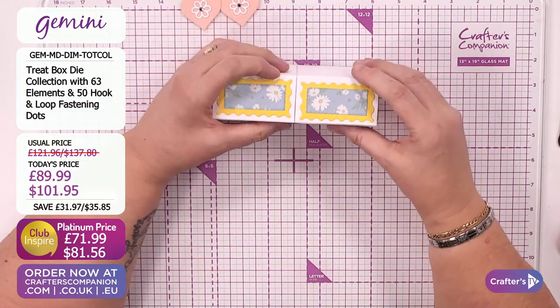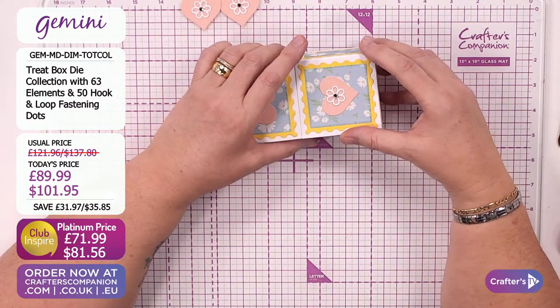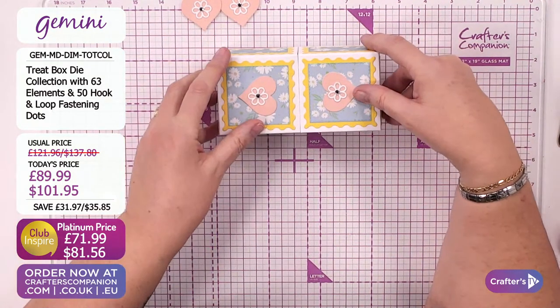I love the idea of this maybe as a dolly picnic basket or a teddy bear picnic basket. How cute, if you're having a teddy bear's picnic, goodness. It's the right kind of size to fit a little bun or something in, yeah, like that. Yeah, definitely.